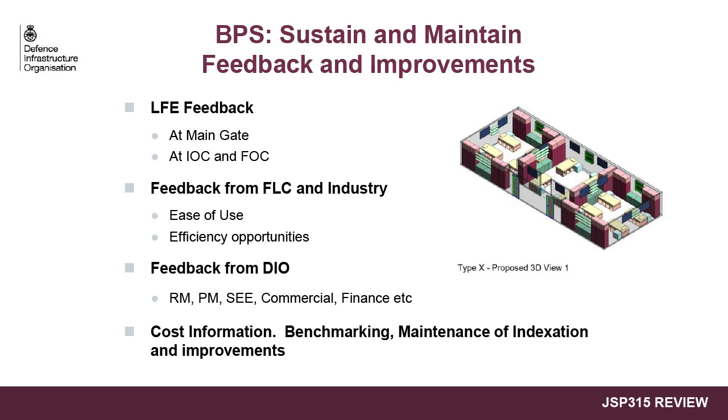DIO feedback will come from the RM, PM, SD, SEE, Commercial and Finance, and in particular adding good design to the library and working with service delivery to determine what good looks like. Commercial and QS feedback on cost information will inform the benchmarking, maintenance of indexation and improvements.